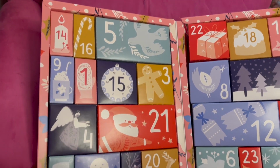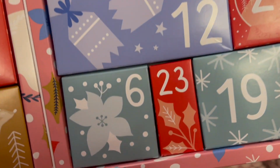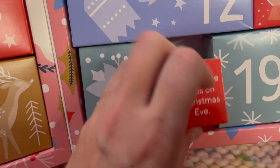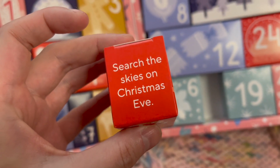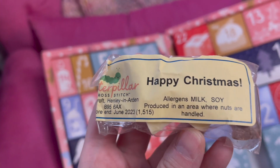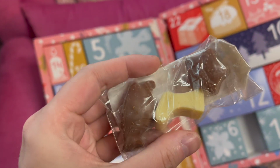Most days with my Caterpillar cross stitch advent calendar are exciting for a number of reasons, but today was one that I've been waiting for pretty much all month because we got something that we could eat, and it was delicious English chocolate. As you know, American chocolate, not that great. First ingredient is sugar. English chocolate, fantastic.